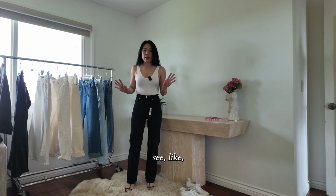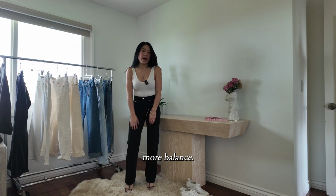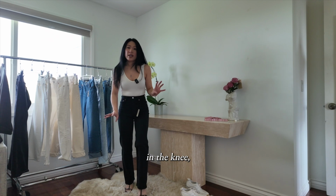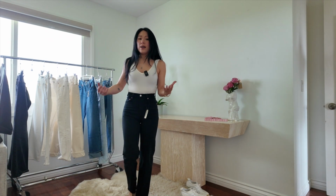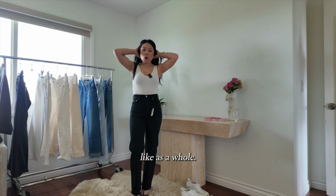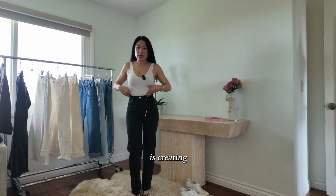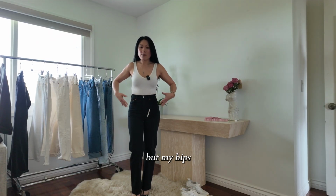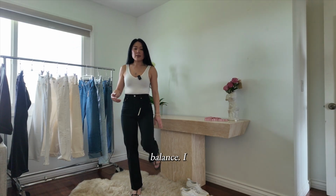As you can see, I was saying that I have a wider hip, but this cinches everything in and it creates more balance. Because the leg opening is wider and there is more relaxation in the knee, it creates more of a balance in my body, in the silhouette. So you have to view how you look in garments as a whole. What shape is your garment creating in the end? This is creating a little bit of an hourglass shape because the waist is tiny, my hips are wider, and the knees are a little bit looser. So it creates more balance to the eye.